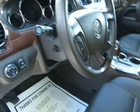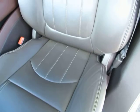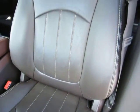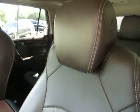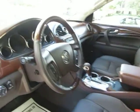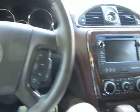Let me go ahead and, before I sit down, pan over the seating area now so you can see it's in spotless shape without any cuts, tears, or burn holes. Matter of fact, there's no burn holes anywhere in the seats, door panels, headlining, or carpeting, and there's no odor of smoke, so it looks like the previous owner may have been a non-smoker. Alright. Let's go ahead and get started.